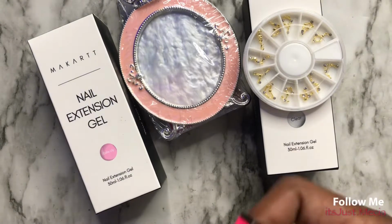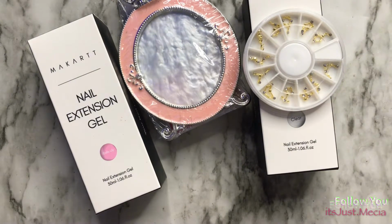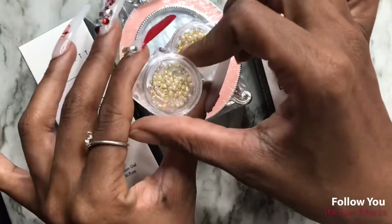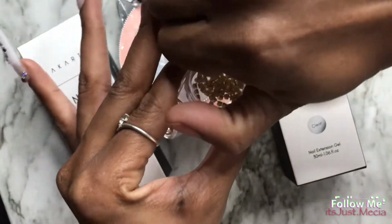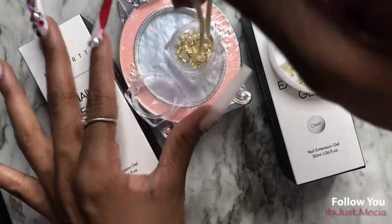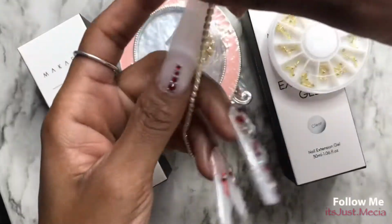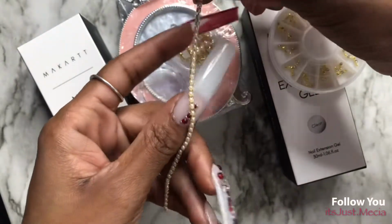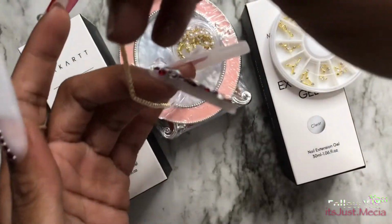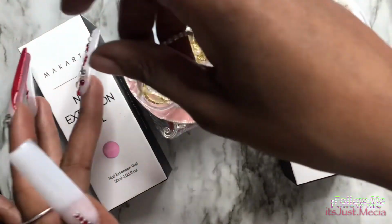What else? And then it's the last thing. This is what I was not happy about with this box. Like, what am I finna do with some damn chains? Because I have no freaking clue. I need to watch Baby Girl Nails and do something with it. But yeah, this chain, you can definitely have it going on your nail and stuff like that. But I don't know. I have to come up with an idea for these chains.